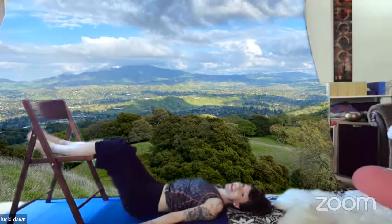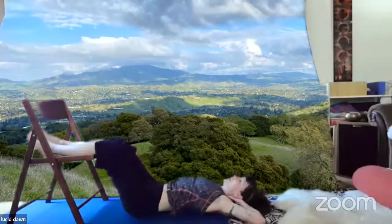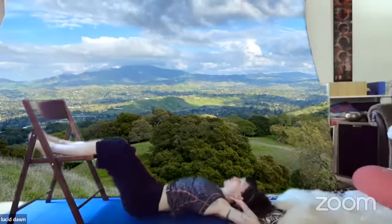Or maybe you want to add a little more core here. So if you do, let's just do some more traditional core here. Hands interlace behind the head, thumbs trail down the neck. So really, please feel the support of your hands like a nice supportive pillow, supporting the neck and the head. And keep that. Feel your elbows wide and your shoulder blades on the back. Keep that.